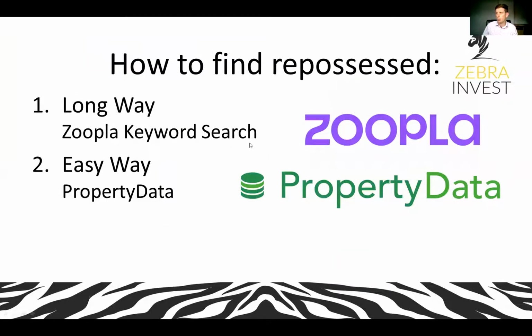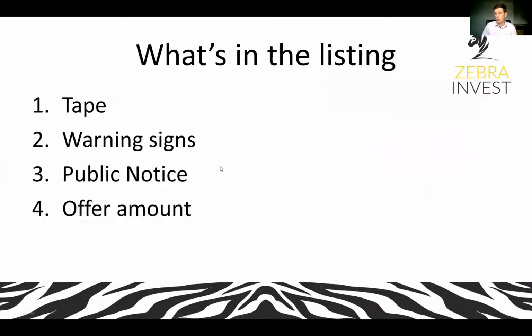So as I said before, you've got two ways. You've got the long way, using Zoopla. That's obviously free. I've given you a list of those kinds of searches you can use to find them. Or the easy way, PropertyData.